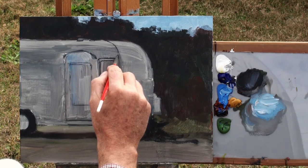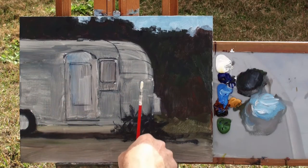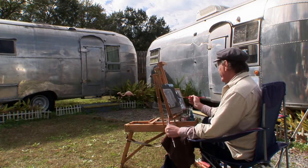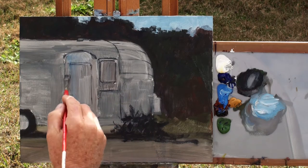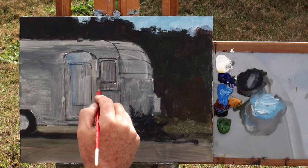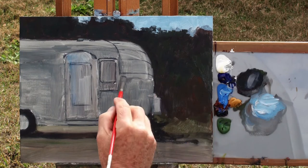Here I'm just establishing the drawing again. I want to get that curve just right so I can feel that aluminum wrapping around the rounded front of this. Let me see. So in my drawing, this line here, I've got it a little bit high. This one should come down almost to the bottom of this window. So let me change it.